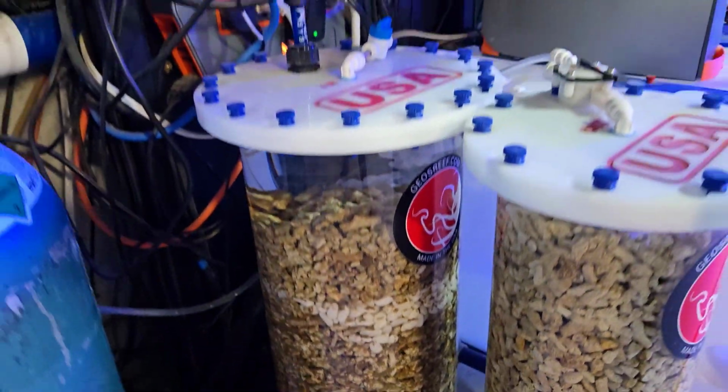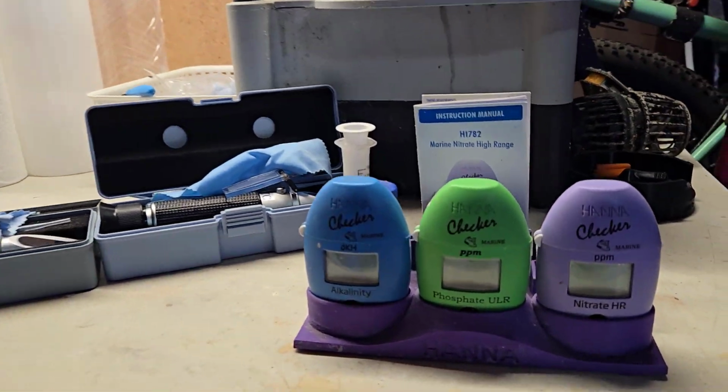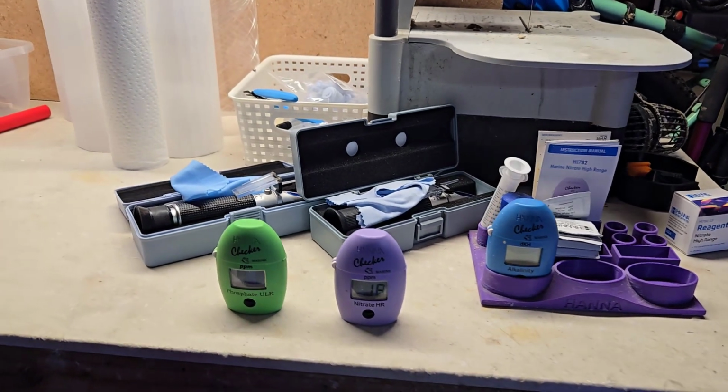So I'm going to go ahead and test the tank, and I'll let you guys know what we got for salinity as well as the nitrates and phosphates. We'll be right back. Okay, so I just finished testing the tank.